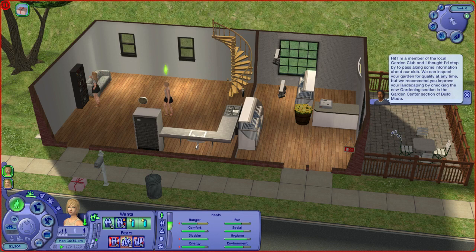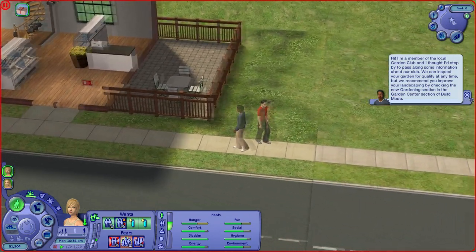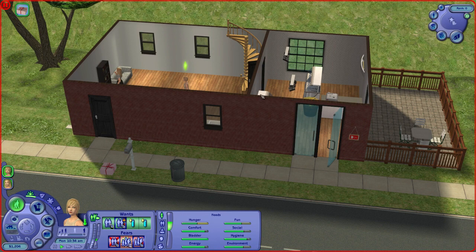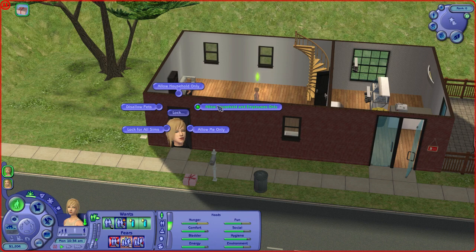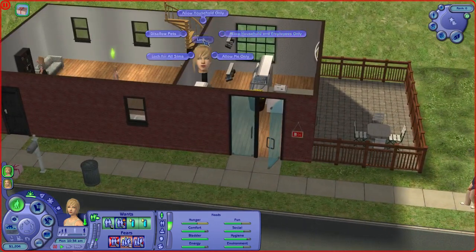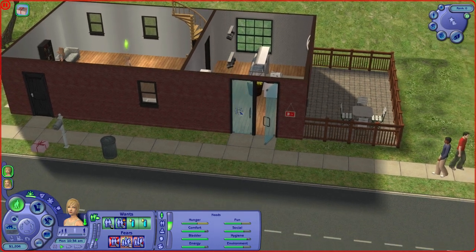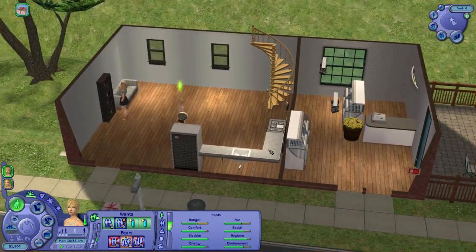Okay. So I guess when you start your business, it turns it to the open sign, but we're not ready yet. Anyways, I want to lock doors. As you can see, all the customers started going into our house. Obviously we do not want that. So let's allow household and employees only right here, and same for here. And then this will be for everyone. And we'll just lock this just in case.